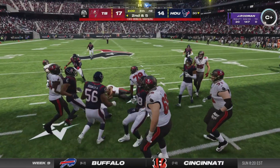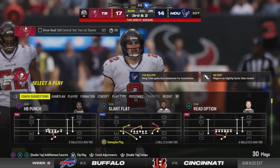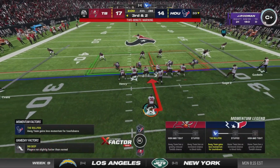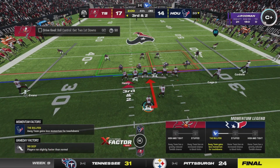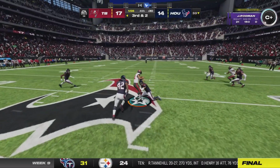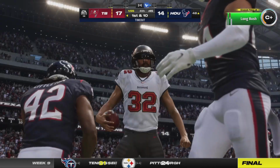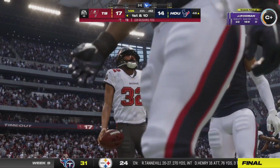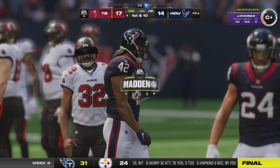They'll try and run some clock here as they keep it on the ground. It'll be a minimum pickup, and it will take us to the 2-minute warning. From the gun, he'll hand this off. And some good acceleration there as he's across midfield to the 48-yard line. So fresh out of the 2-minute warning, and here's another timeout taken with 1:55 remaining.